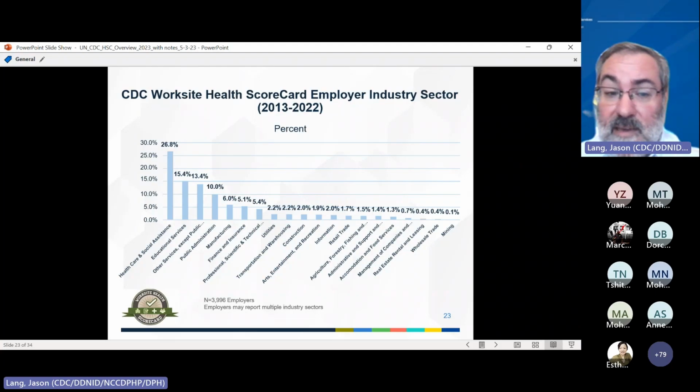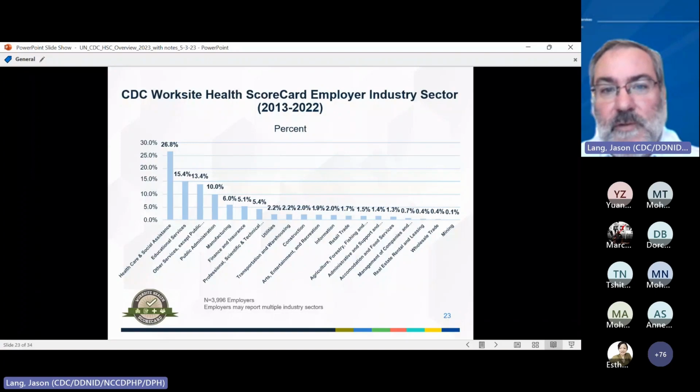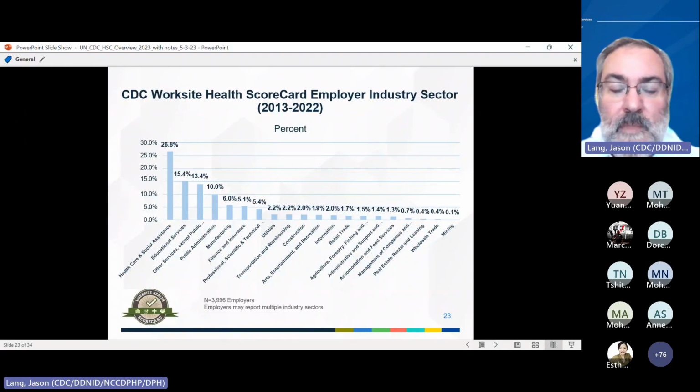So you can understand, if you're a hospital and you work in healthcare, you understand disease prevention and health promotion. It's not a stretch for you to understand the core principles and strategies that are being talked about in the scorecard. It's a very natural alignment. That alignment may not be as strong if you work in the information technology space, for example, or a public utility company that offers electricity or water.